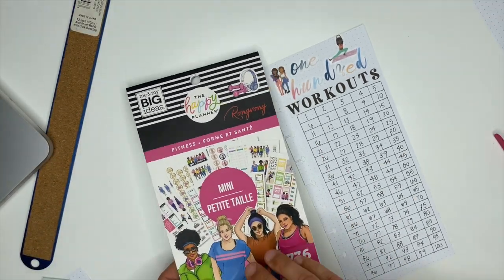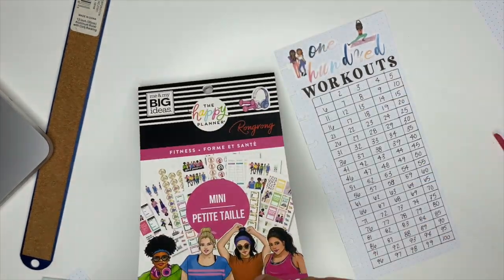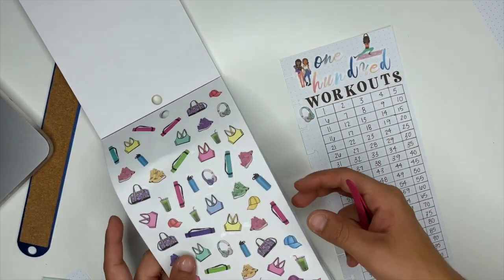Now here's where I get out the Wrong Wrong Mini Fitness sticker book, and I love these clear stickers that have the headphones and the water bottles and the shoes and the yoga mats. I just think that those are so, so stinking cute.